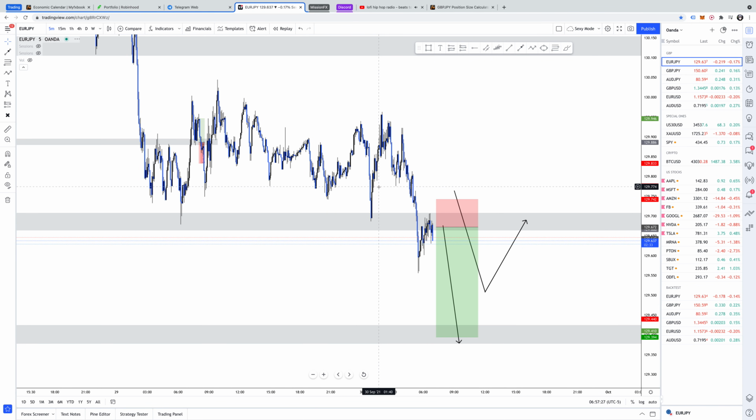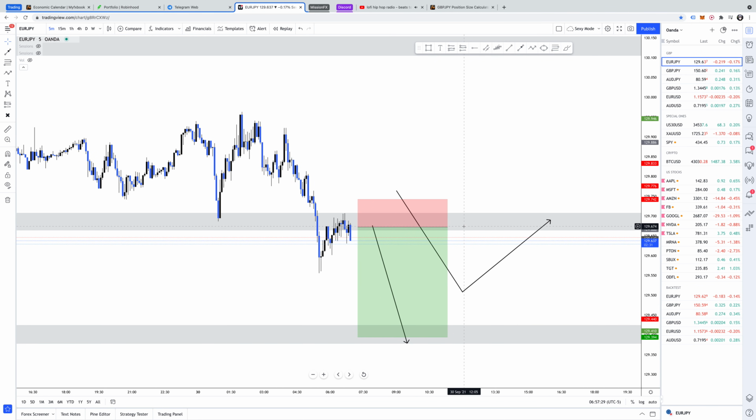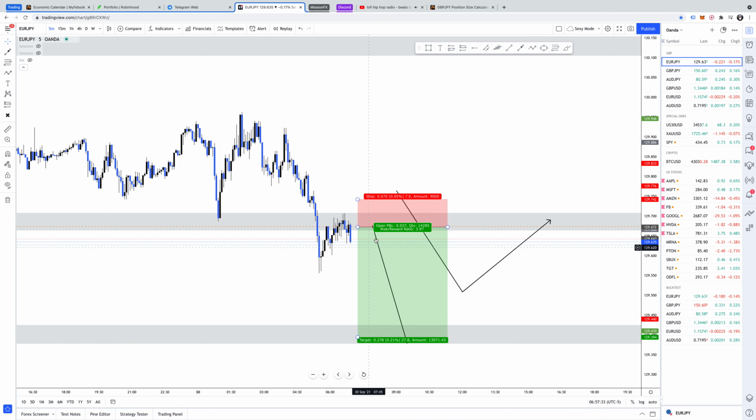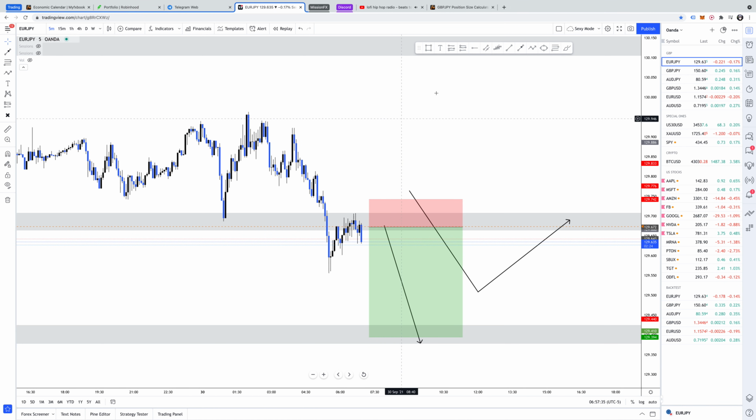If I'd have been watching this, I would have already gotten in. So I'm going to set an alert up here in the zone, and it looks like we just missed this. If this comes up, I'm going to enter. Why am I going to enter? Because it's a break of a 1 hour zone. It's a retest of this 1 hour zone.